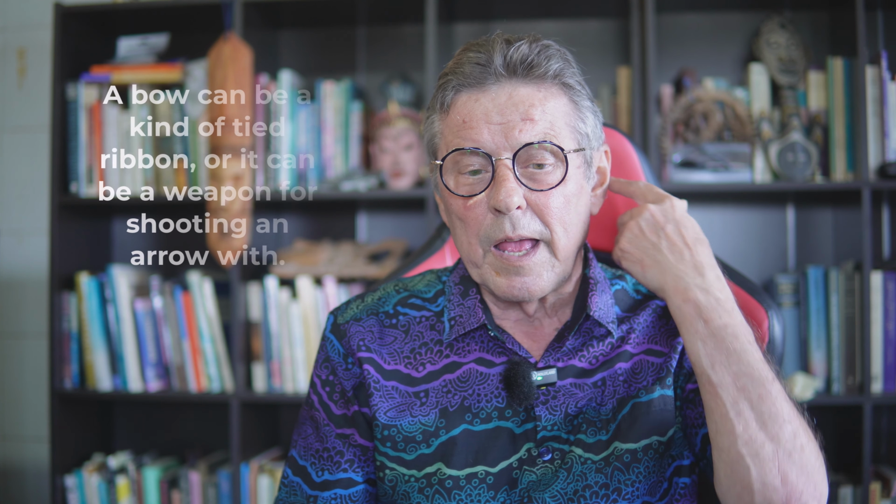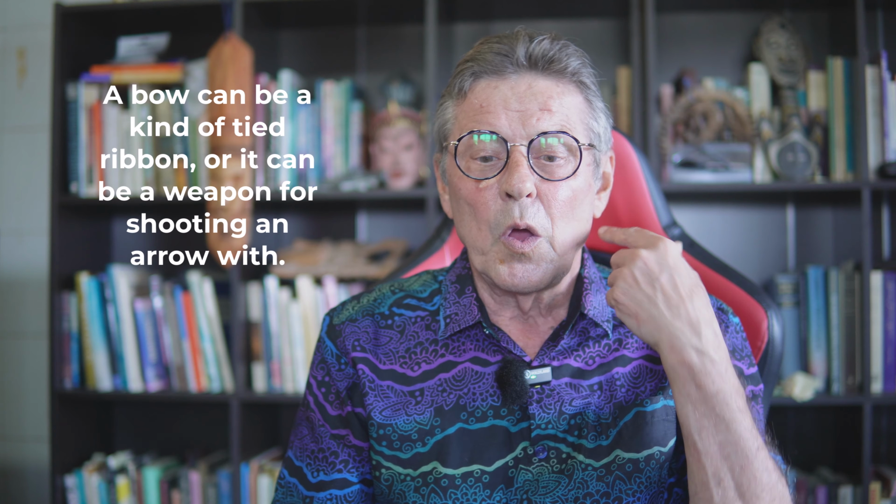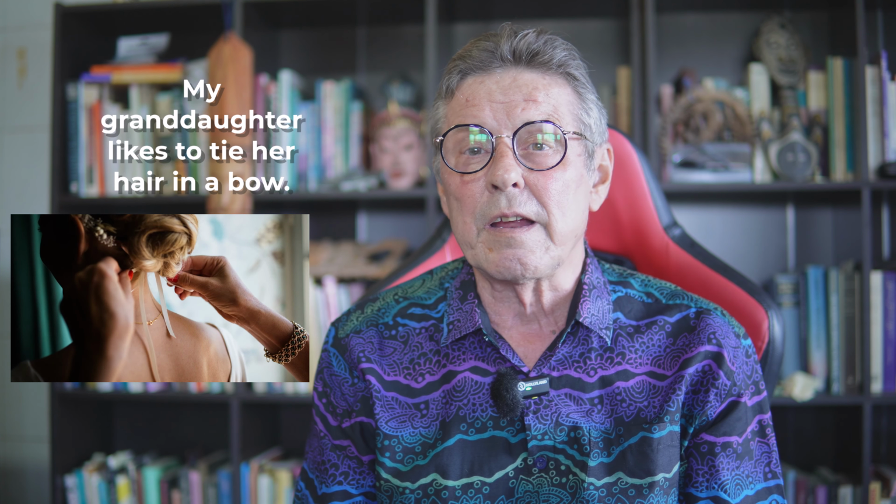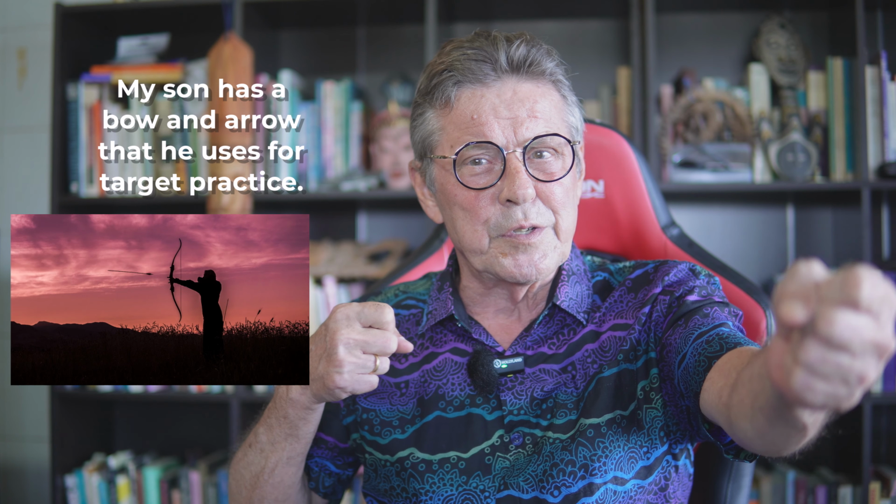Word number 2, bow. A bow can be a kind of a tied ribbon, or it can be a weapon for shooting an arrow with. My granddaughter likes to tie her hair in a bow. My son has a bow and arrow that he uses for target practice, and I used to have one.